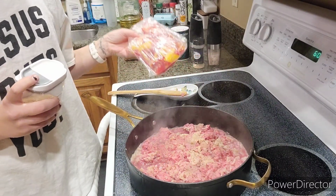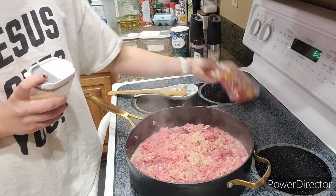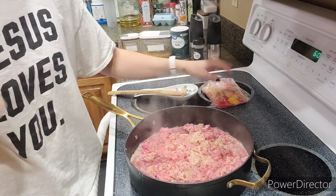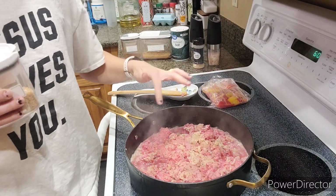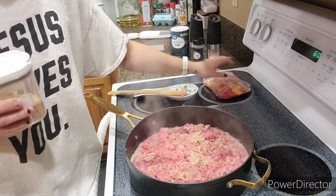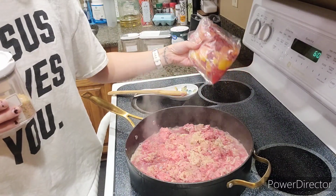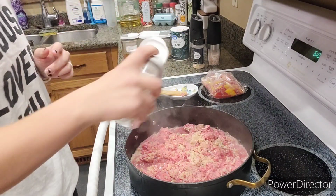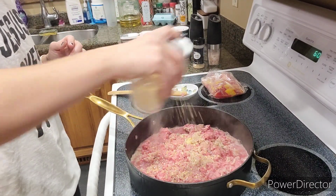Also, I haven't added my bell peppers yet that I had diced up and ready, prepped in the freezer, because I'm going to cook this down for a while, and so I don't want these to disintegrate. So I'll just keep these off to the side. They're already thawing out a bit from the freezer, so I'm going to keep them to the side and not forget. But definitely adding some minced onion.